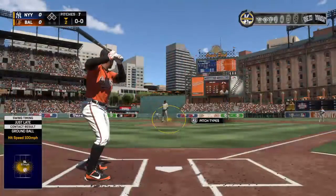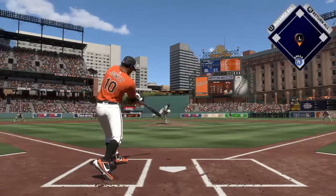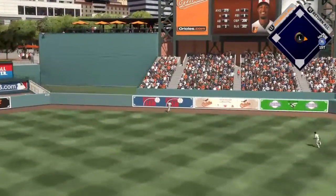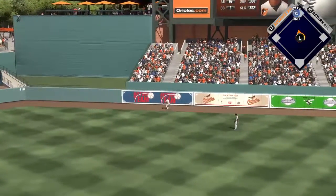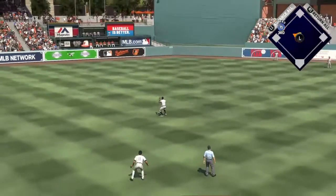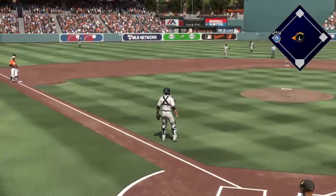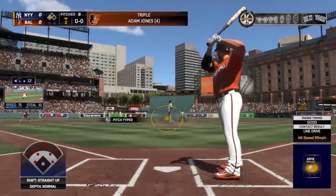Digging in now, Adam Jones. He'll start things out here in a tie ball game. A swing and a drive to center field. That one's got a chance. He's through first and hustling for second. On his way to third is Jones. And the Orioles are in business to start the inning. It's a leadoff triple.